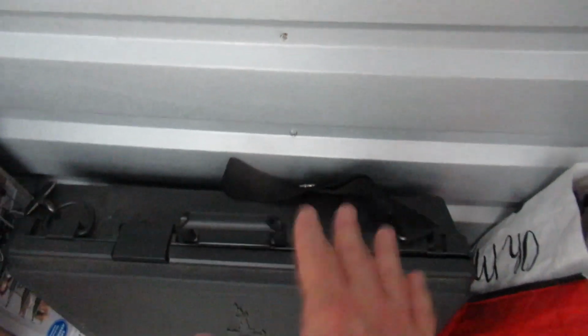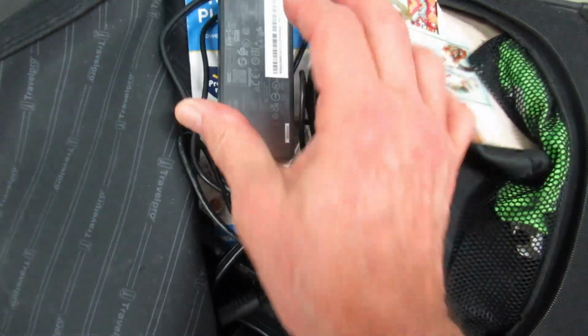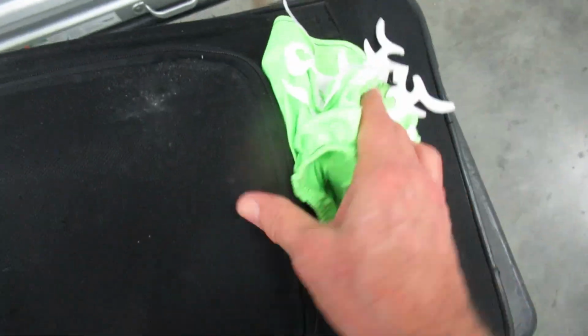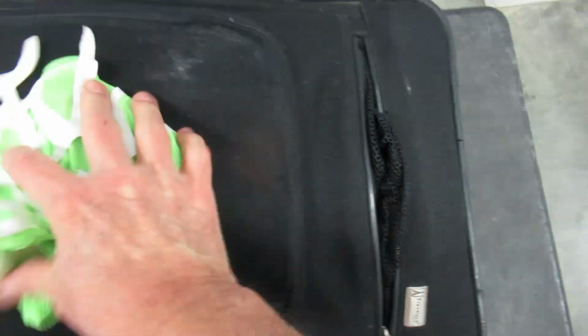I don't even want to touch it. I don't want to know what's in it, but let's go and look in here first. We'll see what's in here. Okay, what do we got here? That looks like a laptop power source. Okay, there might be a laptop in here. What is that, a bikini bottom? What the hell is that? I don't know what that is, guys. Let's see what's in there. There's nothing else in there.